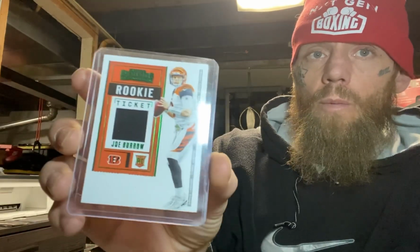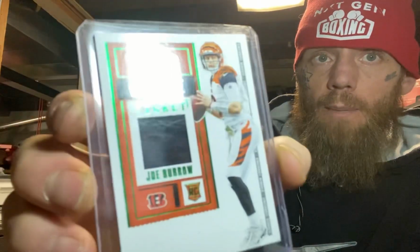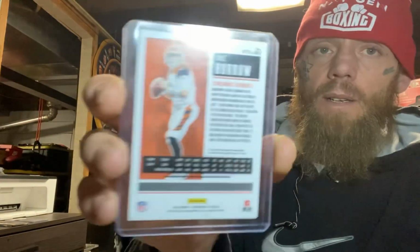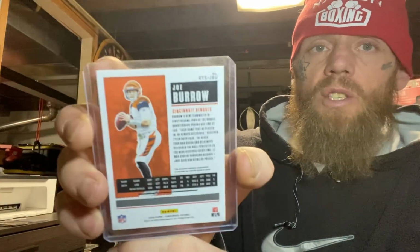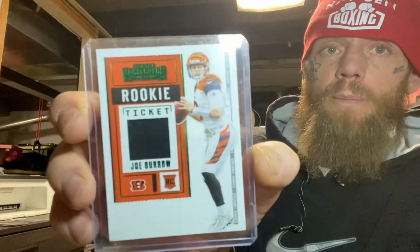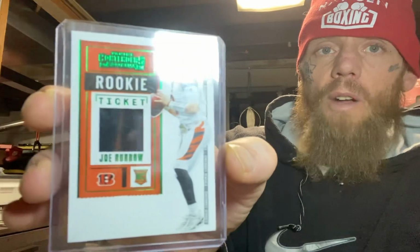Last one out of this set I'm going to send in is the Joe Burrow rookie patch Panini Contenders. That's the green. I don't know what that means, right? But gonna send it in. And the boy Joey B, right? He's got a Super Bowl coming his way. I'll bet on that all day, not a problem. So that right there is the next set of cards I'm going to send in.